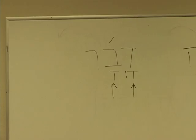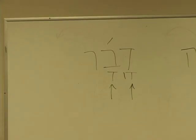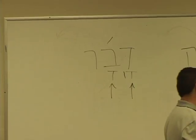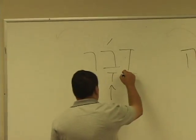Try to keep you honest. You said it backwards. It says the meteg occurs with qamets and not with qamets hatuf. Go halfway down, basically. In terms of vowel identification, the meteg occurs with the qamets and not with the qamets hatuf. That's right. So it is the opposite.